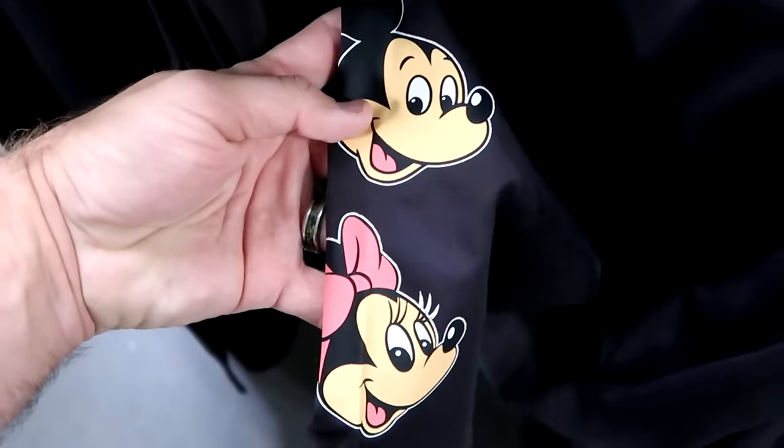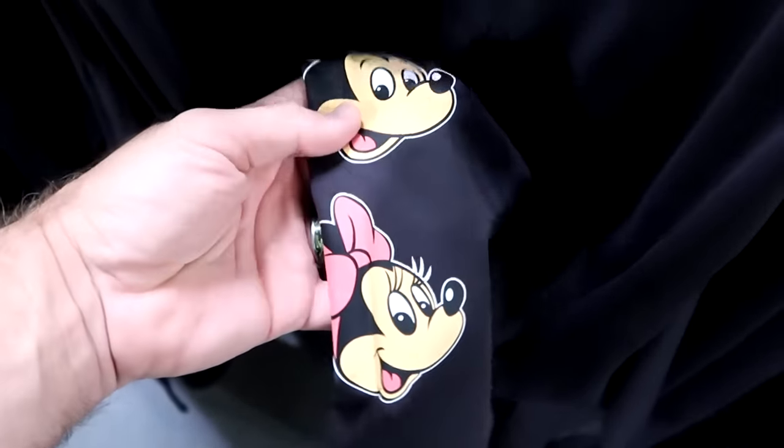You have a graphic of Mickey and Minnie at the bottom. These are really soft though, originally $40. These are now $19.99. They do have those in a couple sizes. Then over here, it looks like they also have some Run Disney sweatpants. It says Run Disney there on the pocket.